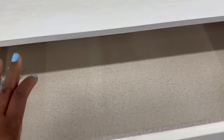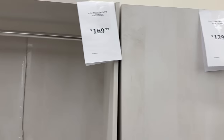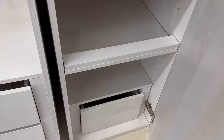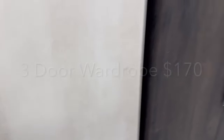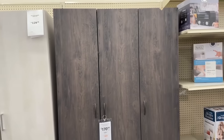Did you all see the price? Okay, it went by so fast. But the next one, this one is $130. These two pieces are sold separately. Okay, the first one, $170, and this one is $130. You can buy it separately or together. Really, really nice. And this one has a hidden drawer inside. I like that. Okay, this is a three-door wardrobe for $170.